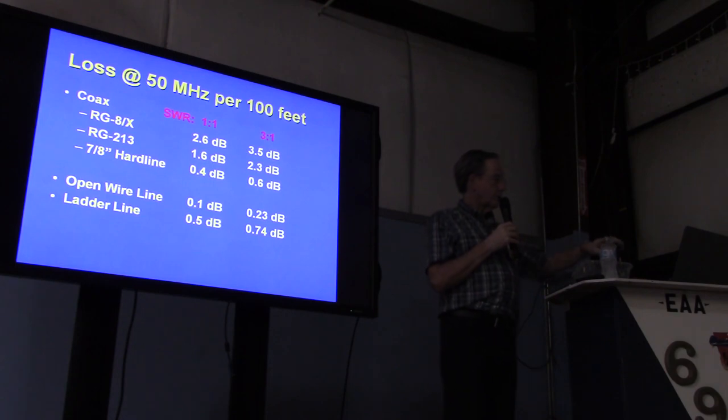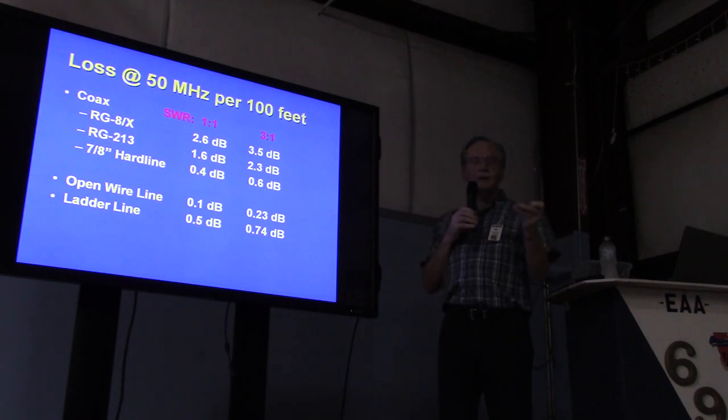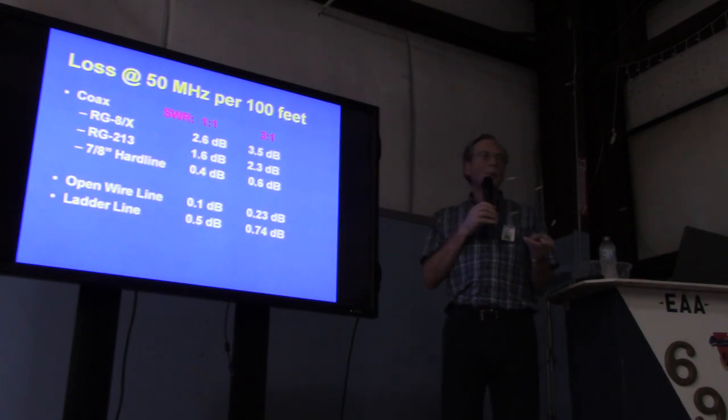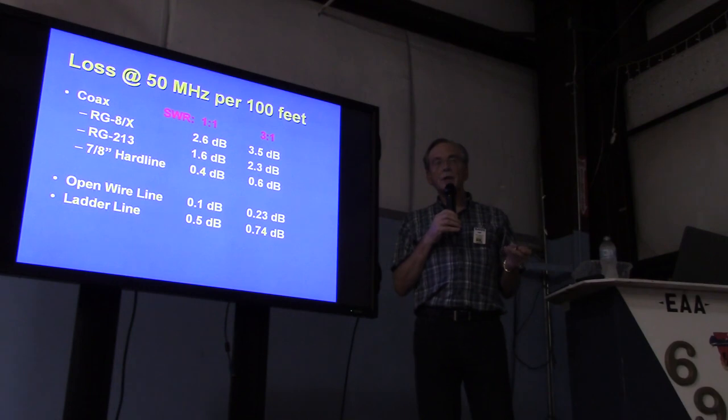Here's open wire line. It's just two wires running in parallel. WHAI ran 1,000 feet of this stuff right above the ground and tried to measure it. They couldn't measure the loss of 1,000 feet. It's down around a tenth of a dB or better at almost all frequencies. So if you have really, really long runs at HF, this is pretty good stuff. And it's not that expensive. And you can make it yourself, too.